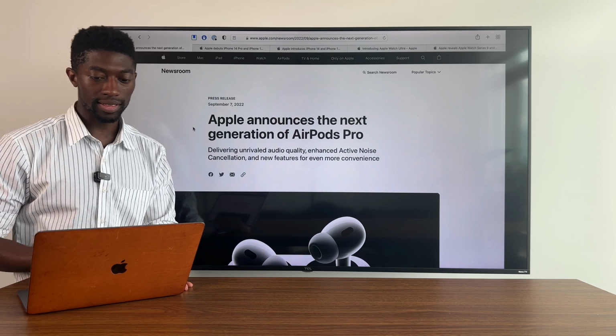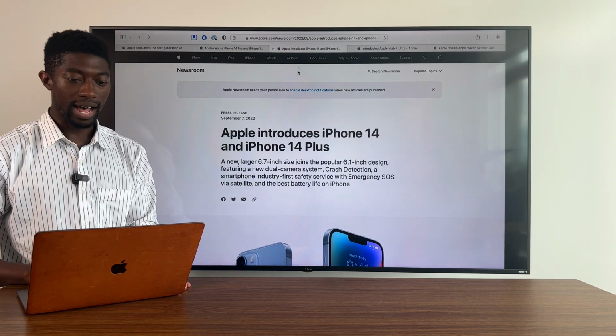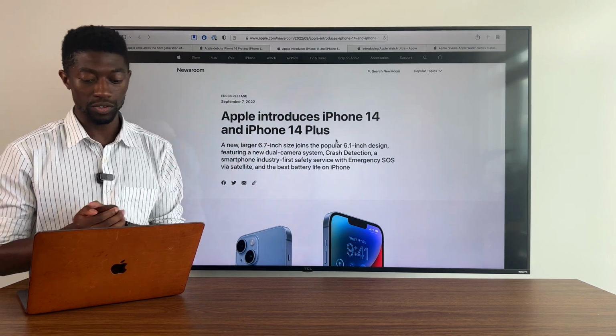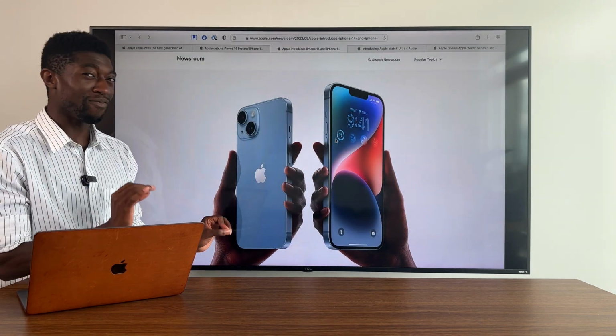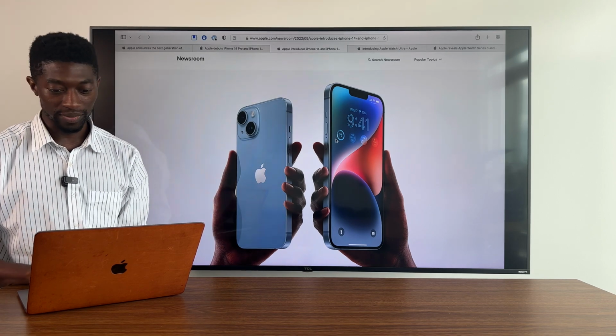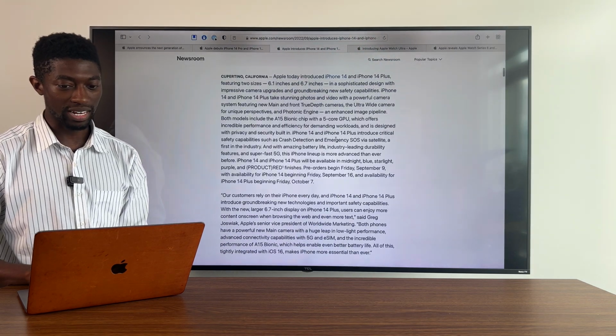Next up, let's talk about the second best announcement in my opinion, and that would be the iPhone 14 and 14 Plus. Surprisingly, not the Pro models. So first and foremost, I think this new color that they have, it's like a very light baby sky blue. It looks beautiful. But I do have some complaints about the iPhone 14 and 14 Plus.